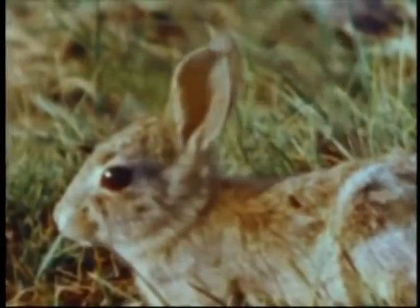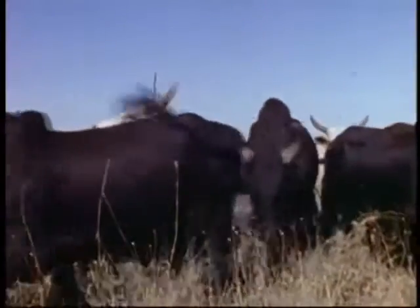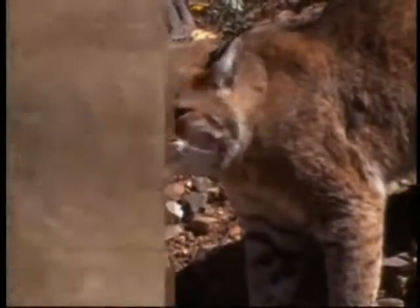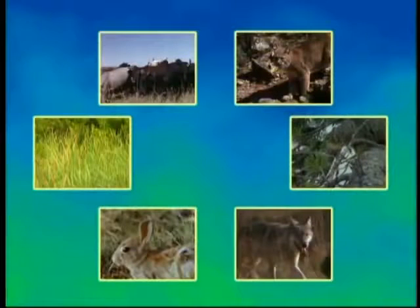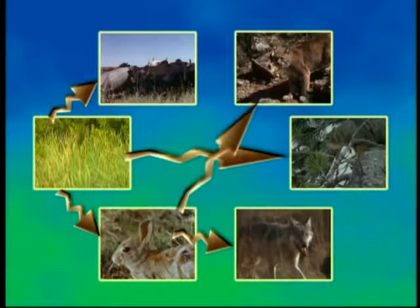For example, this rabbit eats grass. Cows also eat grass. And this lynx eats rabbits. But lynxes are not the only animals to eat rabbits. Wolves also eat them. And both lynxes and wolves eat other animals, such as squirrels. This is an example of food chains overlapping. The food chain which includes grass and a squirrel and a wolf overlaps or connects with a food chain including grass, a rabbit, and a lynx.